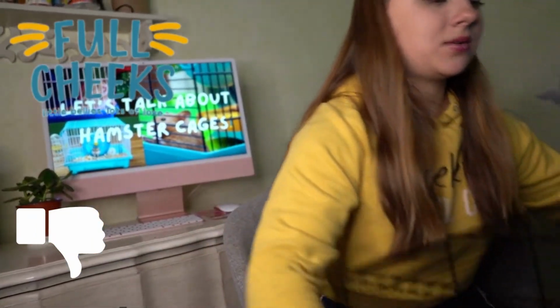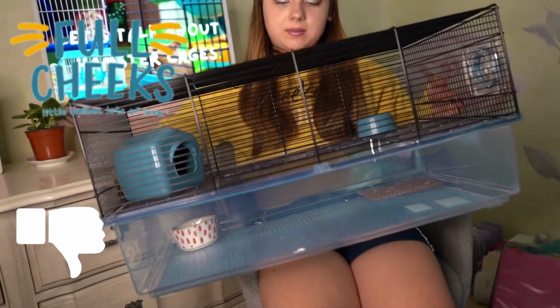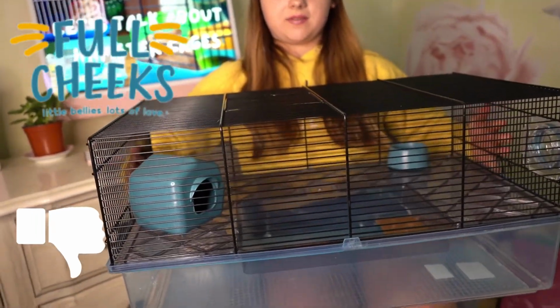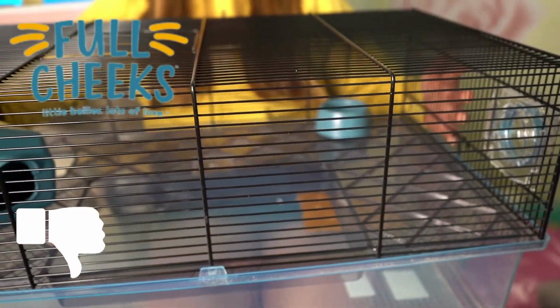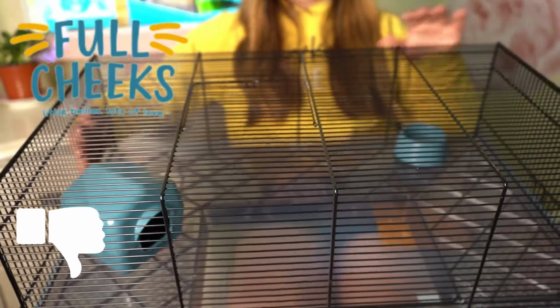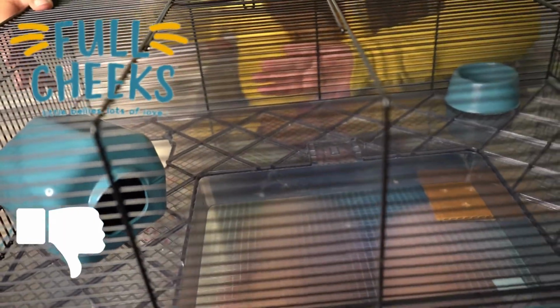So this is a hamster cage from Full Cheeks, and it is the previous one that I had for Coconut, and it is actually a very bad experience that I had. The hamster was only able to stay in it for about 2 weeks, because then Coconut started bar biting, and if you could see, there are some bite marks in the front of the cage and on the back over here too.